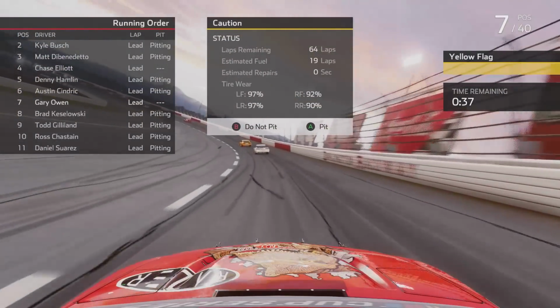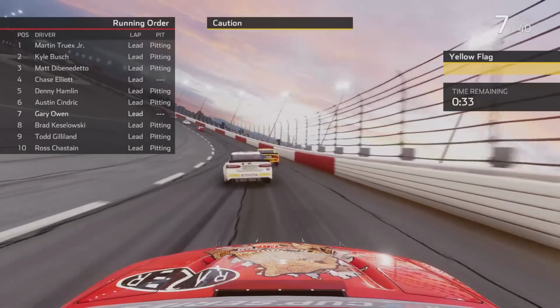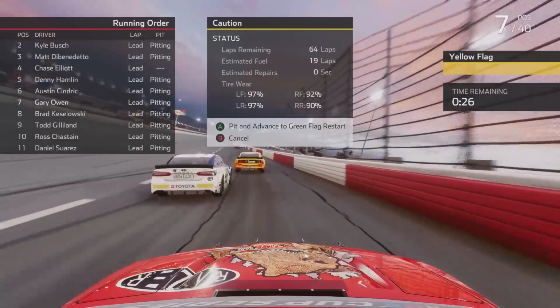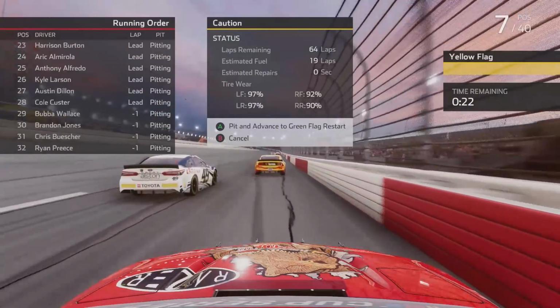Now, apparently Martin Truex Jr. actually got Kyle Busch maybe right at the line there for stage 1. So no, Kyle Busch does not win the stage. It's Martin Truex instead, as we would come into the pit lane for 2 cans of fuel as well as 4 fresh tires. There you see the rest of the order now on your screen.